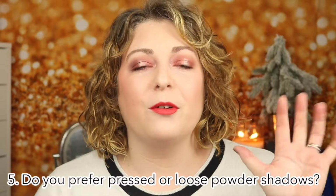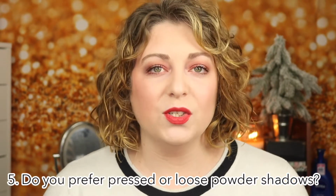Question number five, do I prefer pressed singles or loose powder? I guess you guys can already tell by the look on my face, I don't like loose anything. I do not like loose singles at all, with that powder consistency. They just tend to get all over the place, and I feel like you are much more wasteful with a loose powder shadow than with a pressed powder shadow.